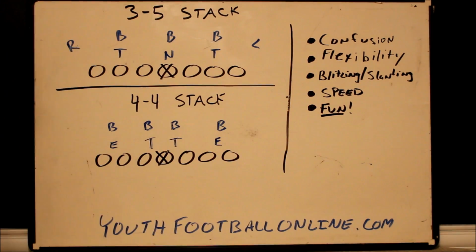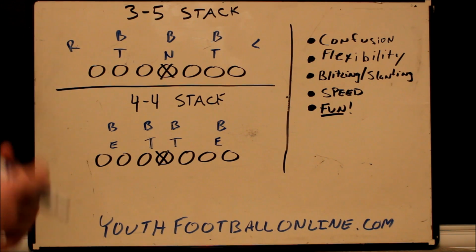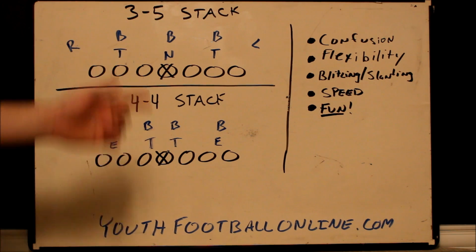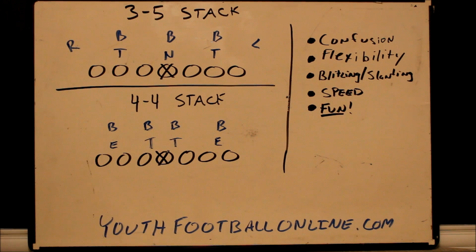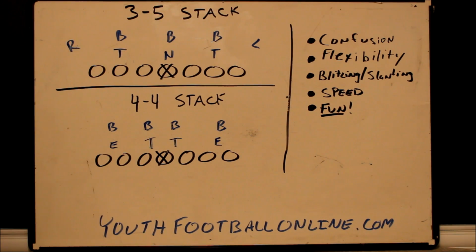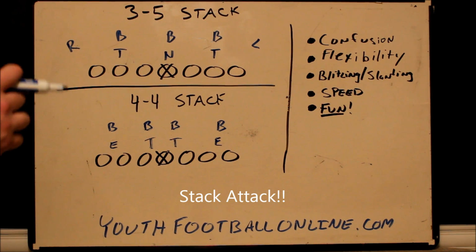And it's fun. Most of all, it's fun. The parents are going to like watching it, the coach is going to like coaching it, and most importantly, the player is going to love playing in it. Whenever you tell a kid they can blitz, they're going to get excited. When you run a 3-5 or a 4-4, you're going to be blitzing at least 1 or 2 backers every time. So the kids are going to get hyped up for that. And it's just a fun defense to call, and you're just going to frustrate and confuse offenses, so it's fun to watch. So you could really take an offense's heart with these stack looks.